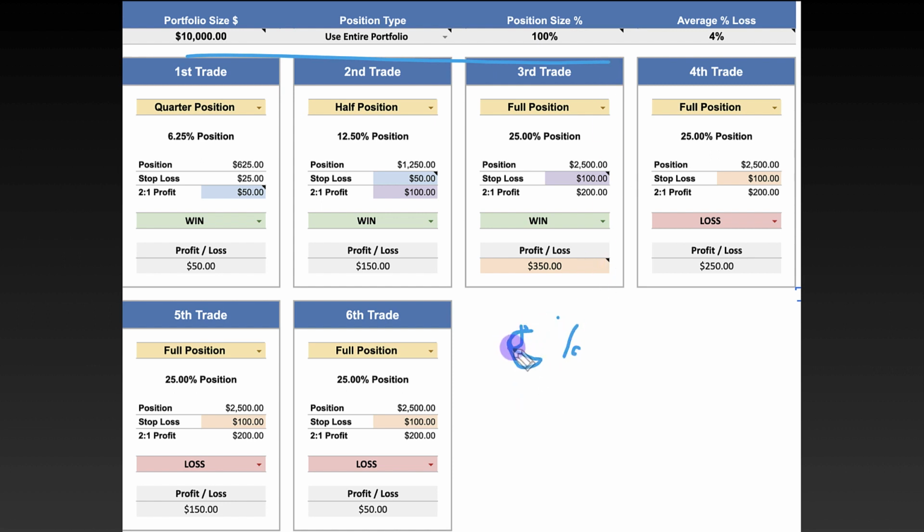How hard is it to find a stock that goes up 8%? It's not hard, right? We'll get into that. We'll get into what I mean there soon. Okay, so say if you do this, you start off small and you build up to a full position, you won, bam. Your profit and loss is 350.